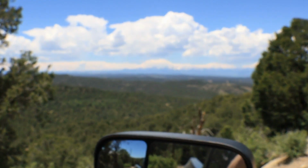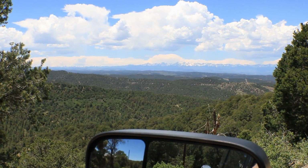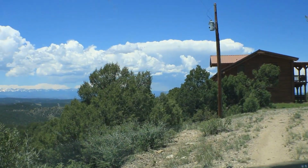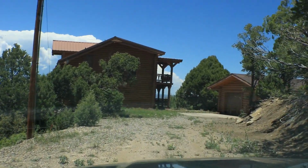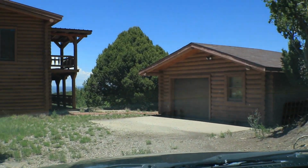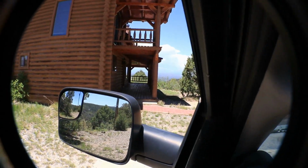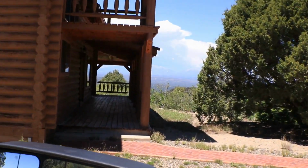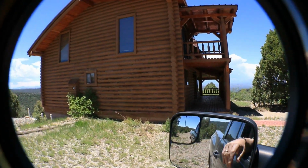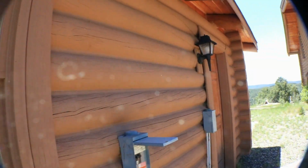This is what you see when you first drive up. The mountains are hard to tell in the video, but I think that's about right size. It's gonna be raining here this afternoon. Mountains back there. The window, so there's two windows in the garage.